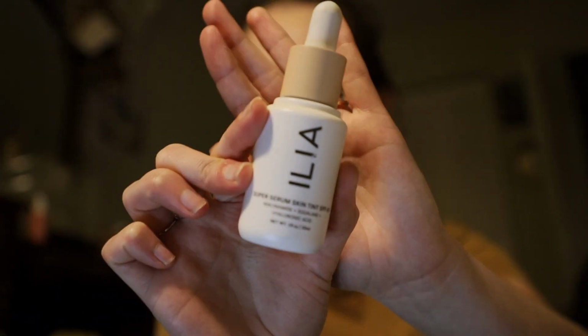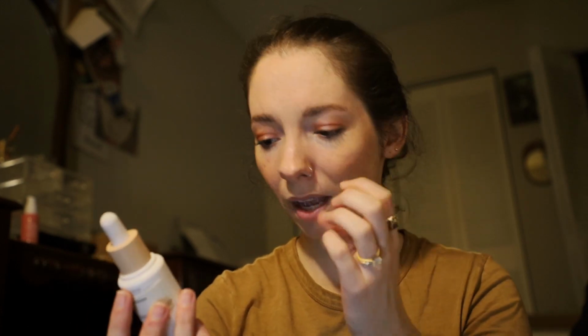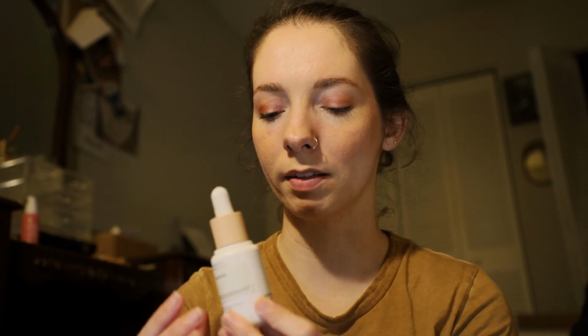First up, this is the Ilia Super Serum Skin Tint. Now the thing that I have with this product is not necessarily the finish, because the finish is really beautiful. I'm just not really huge on skin tints right now. The coverage is really barely there, and I really want something that has a little bit more coverage for my skin with my texture and my spots. So this doesn't really work for me for that reason.